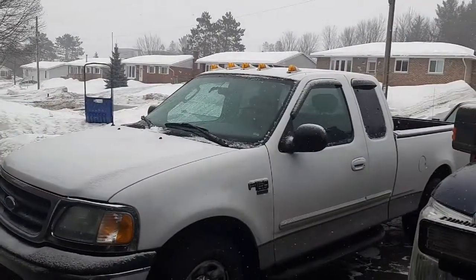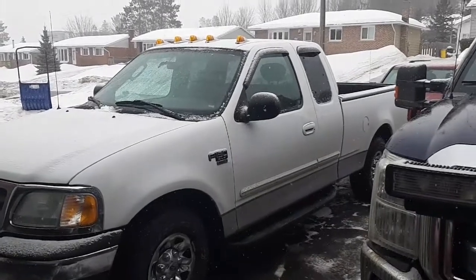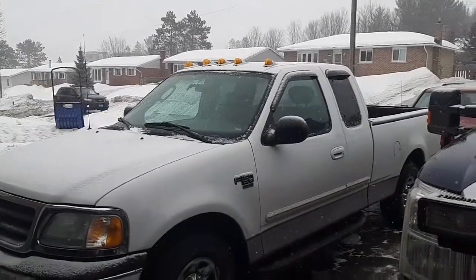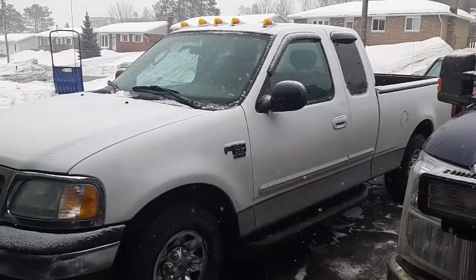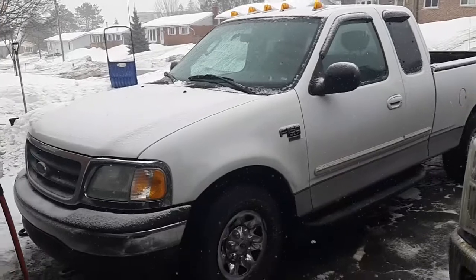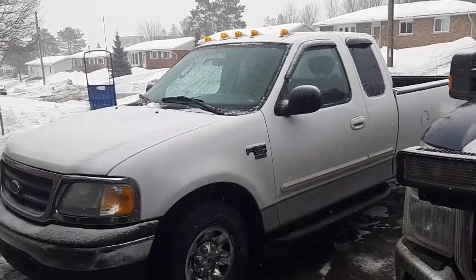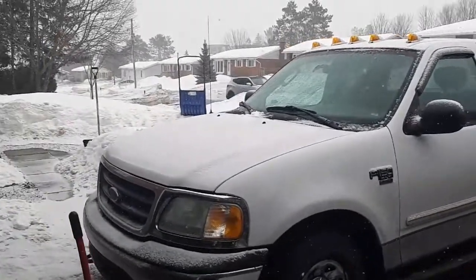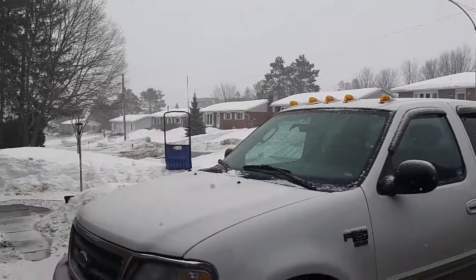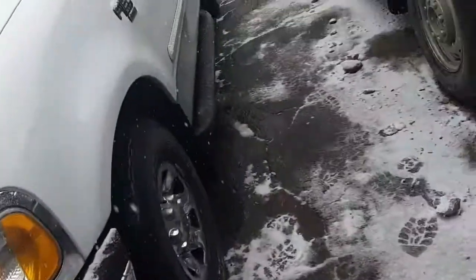This is a 2003 Ford F-150 XLT 5.4 liter V8 Triton Edition 7700 series. Two-wheel drive, extended cab. We got it for a pretty fair, decent price. We're just going to leave it at that because the rest of it's private. We're not going to get into any of that. But we're going to start it up and let it run for a few minutes and do a couple of things to it. So without further ado, let's get that done.